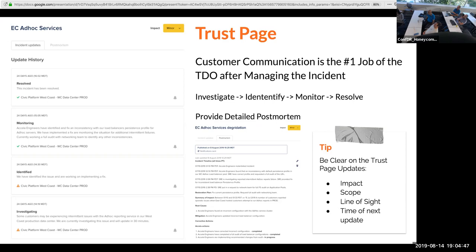The customers go, oh, okay, we see that. The people who consume this are usually CTOs, CIOs, IT directors, things like that. And then we also provide corrective actions. I don't provide the full list like when we do our own internal postmortem, but we provide corrective actions. And you see here, we actually let them know what we're doing.